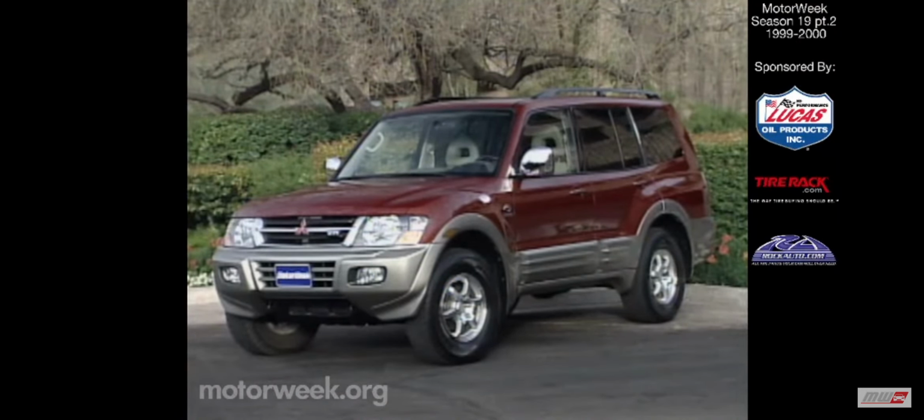Wheelbase is now 109.5 inches, an increase of 2.2 inches. And the track at 61.5 inches has been stretched over 3 inches. But despite its wider footprint, the turning diameter has decreased by 1.3 feet. Very nice for off-road and parking lot agility.